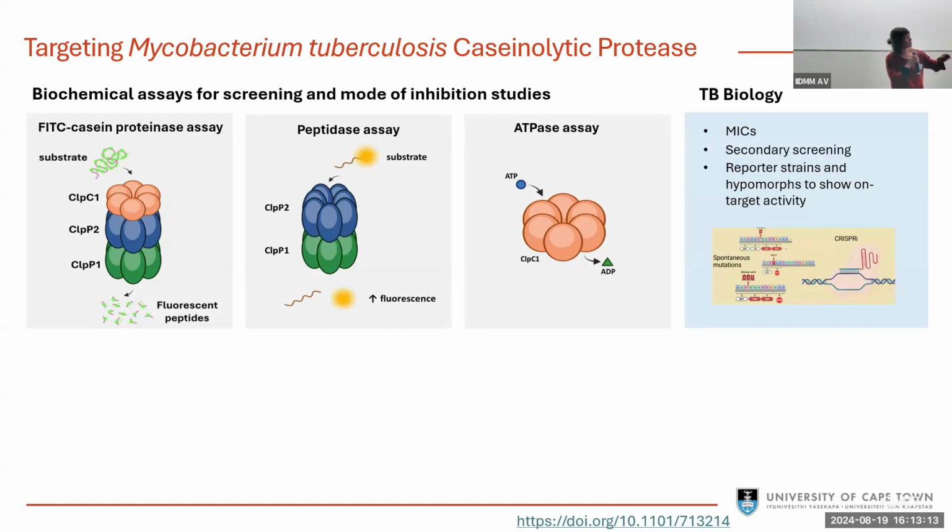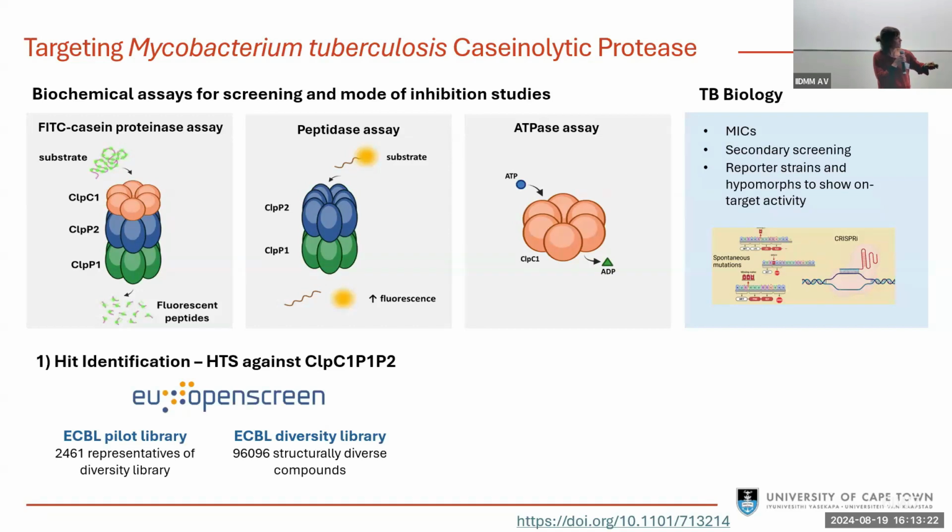And then coupled with this, we have our TB biology team who has developed some reporter strains and hypermorphs to also help understand on-target activity for this target. So we currently have 2 programs looking at this target. The one is in collaboration with EU OpenScreen, where we've transferred our full complex assay. When I say we, I actually mean Zyda. He's transferred the full complex assay to collaborators in Poland, and basically they are screening this large compound library in a high throughput manner against this target. They've done the pilot screen already, and the data is looking promising. And hopefully we will find some interesting new chemical starting points. And then when we have them, we'll put them through all these assays to try to work out where they are likely to be binding.